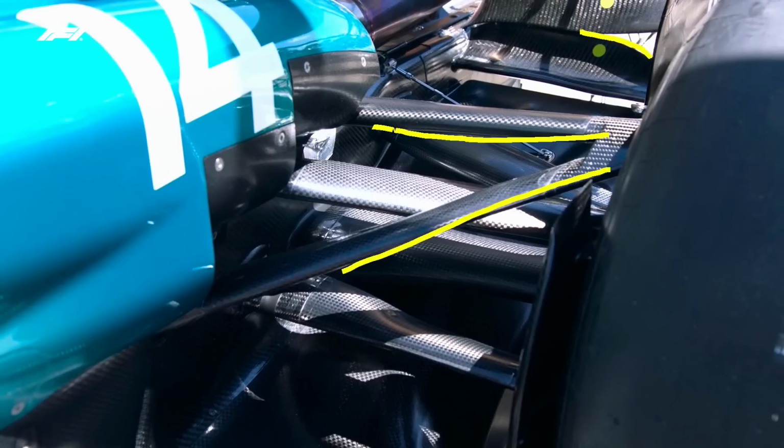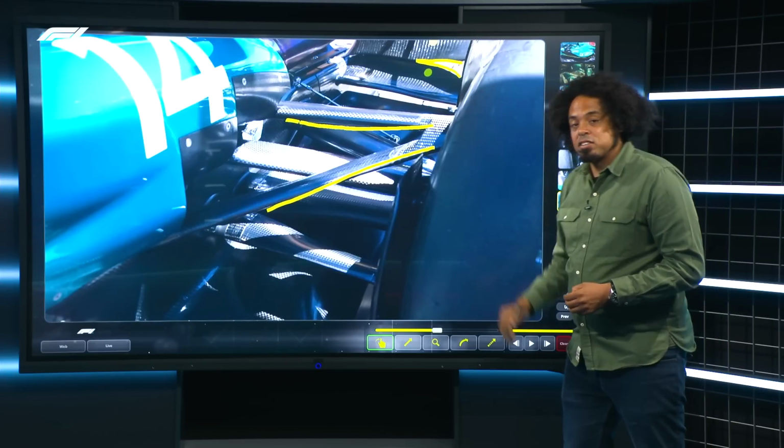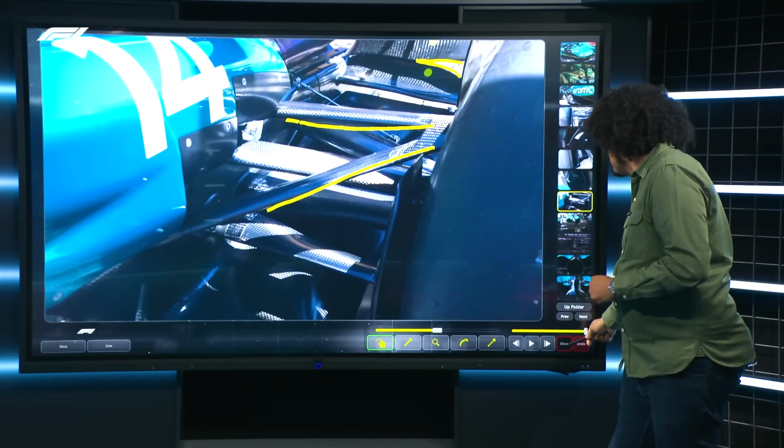You can just see these beam wings here and how they're interacting with the suspension. It's pretty obvious looking at this image, actually. I think it's quite a nice one to take a look at. And we're going to come back to those beam wings in a moment.